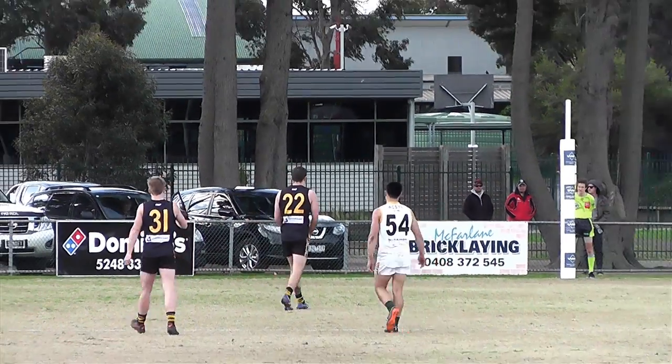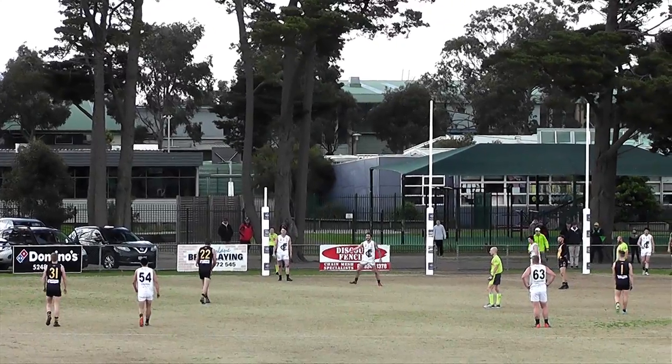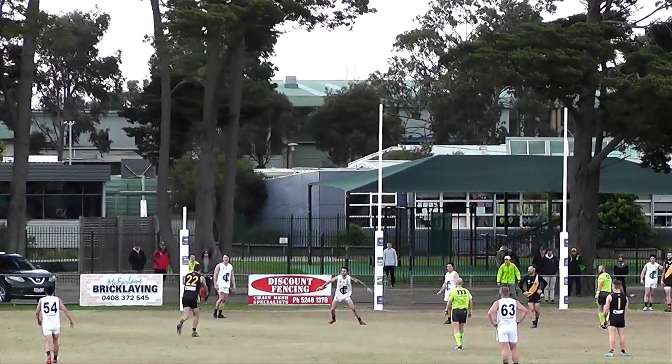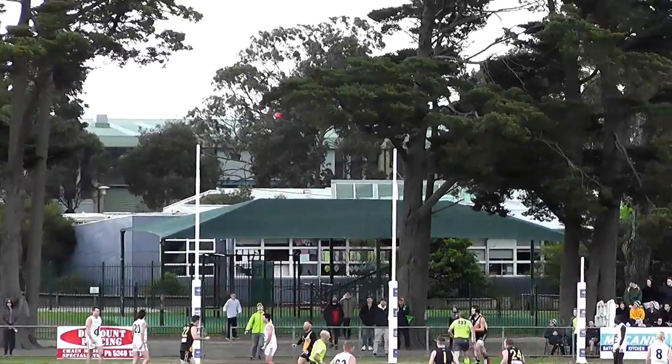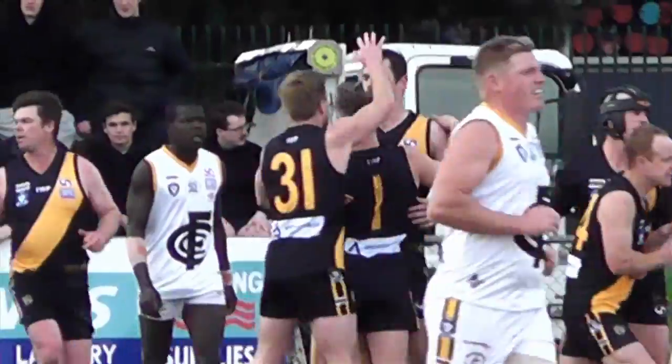45-degree angle. It is a little bit tough here just with the breeze. He's going to have to kick it inside the left-hand goalpost, because he wouldn't want to be doing what he just did. Straight through the middle, mate. He made it close, but he got it through. So he put his first on the board and the third for Bannockburn.